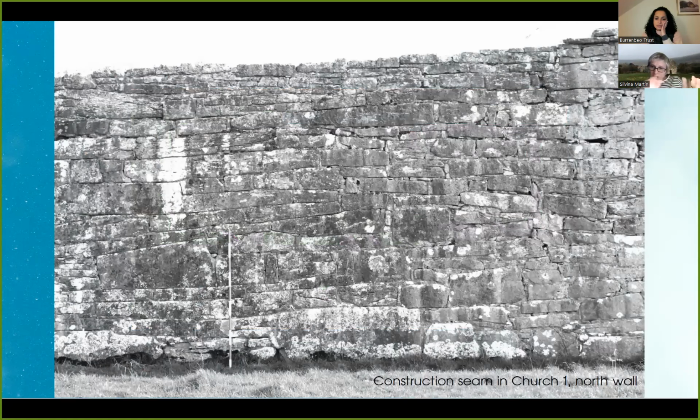I don't know if you can recognize any differences. I marked the construction seams, and maybe you realize here that it's constructed differently. We have these big stones. They are not really big. They are just placed edgewise to look very big, like the one on the bottom in the middle with a very straight end. And maybe this is really the end of the first church, the northwest corner of the first church.